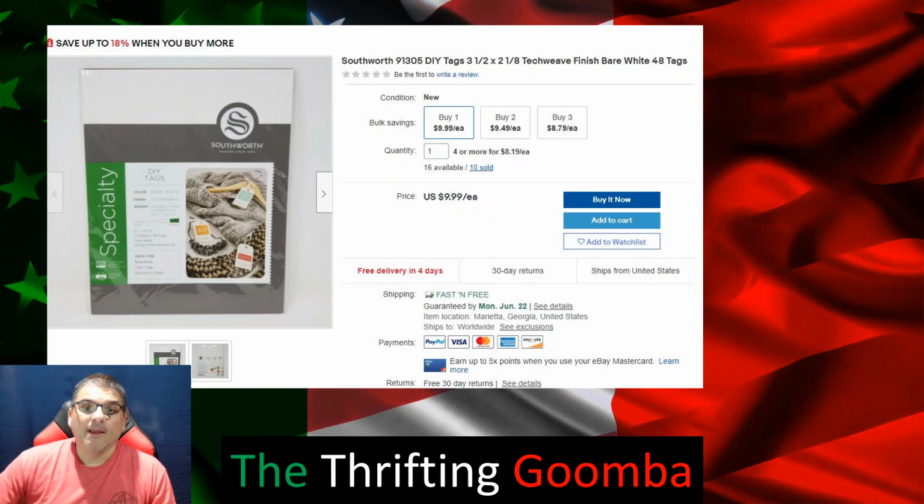So these Southworth tags are a very interesting thing. When I first started on Amazon, this was the first product that I went on the hunt for and hit multiple Walmarts and bought pretty much all they had. And one sold at Walmart. As you can see here, 16 available, 10 sold. So somebody came in and bought 10 of these. And why? Because at 10, you were getting a better price.